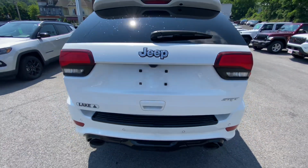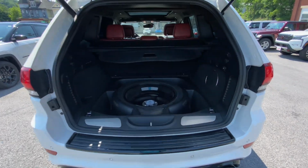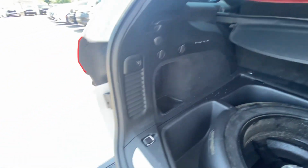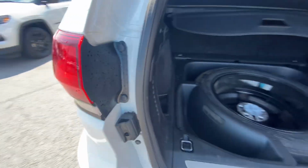Now, to be honest, we just got this. She's right in the middle of her detail. Does have upgraded sound system, so there's a subwoofer back here. Does come with a power lift gate.